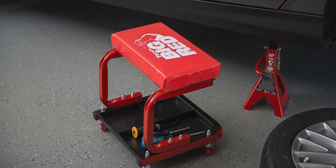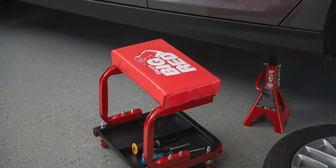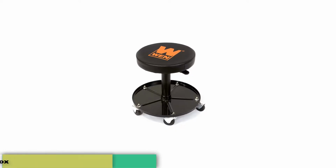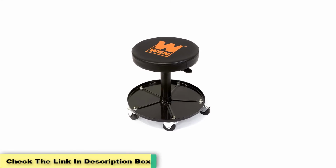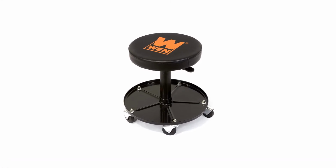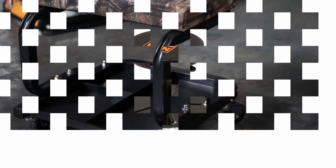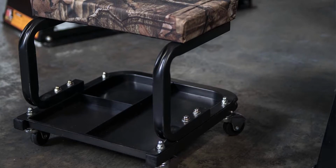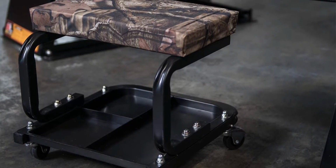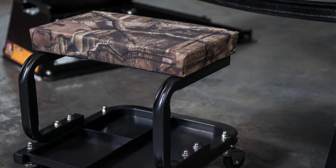It is as comfortable as they get. Notice that Wen 73012 has 2.5-inch casters. These are quite small and we wouldn't recommend them for rough floors. For workshops with smooth floors, they are the perfect match. The casters support omnidirectional movement. They can swivel in all directions. You never have to stand when you maneuver around a car. The best thing about these casters is that they don't leave marks around floors.